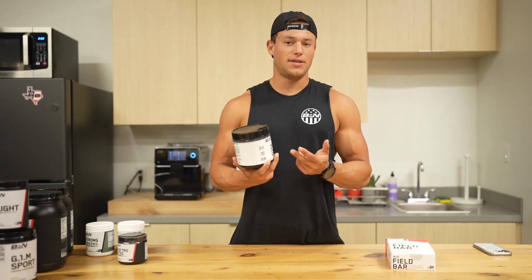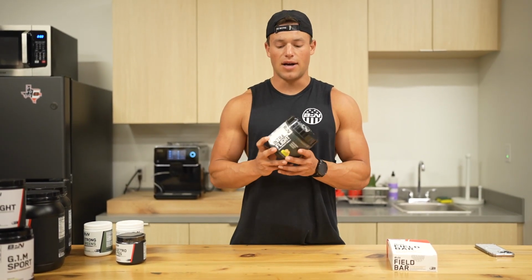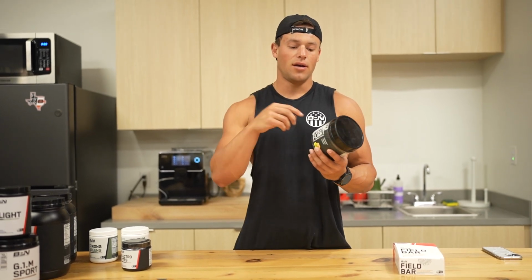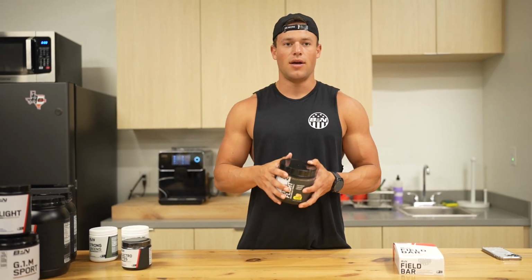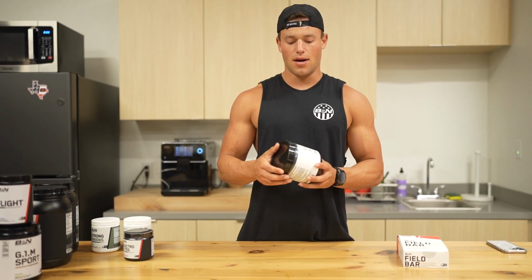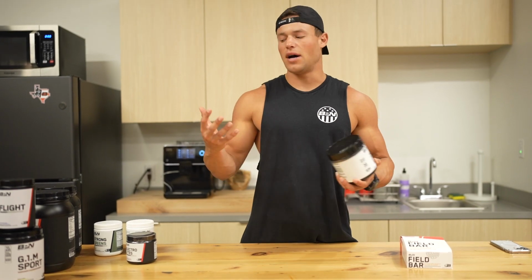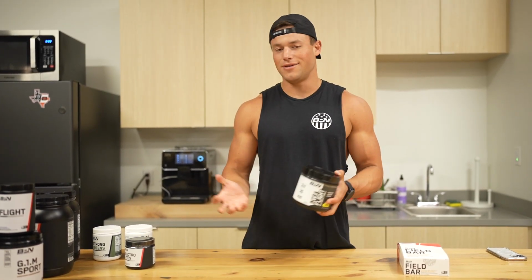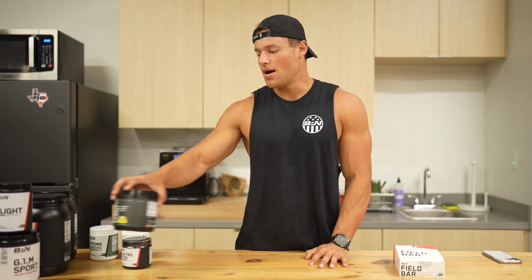So this is a BCAA, which is a branched chain amino acid, and what I notice the most is that when I sip on it, either fasted or during the workout, it just kind of reduces the muscle soreness and fatigue. And it just kind of refreshes you. So I sip on that. Some people don't use them, and that's fine. I just like to sip on them, to be honest.